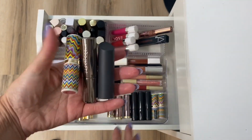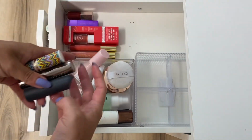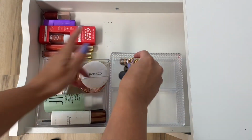I think that's probably good, eh? We've got several. I think that'll be good for now. There's nothing saying I can't put more lip products in here later. These are just the ones that I want to make sure I use. So let's put the lippies here.